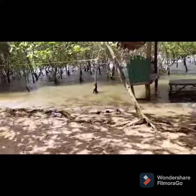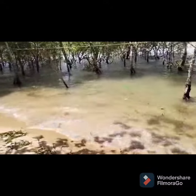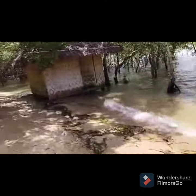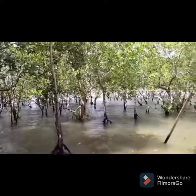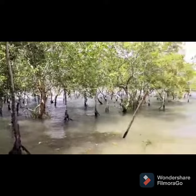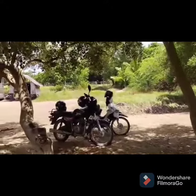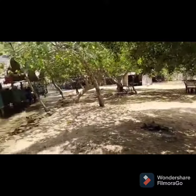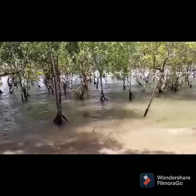Okay, this beach is facing Danajon Bank, and it is also near the diving area of Bien Unido. So, very nice place. Water and electricity are available. Okay, and it is along a concrete road, a barangay provincial road.